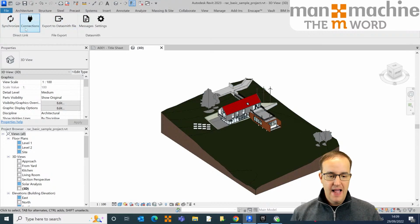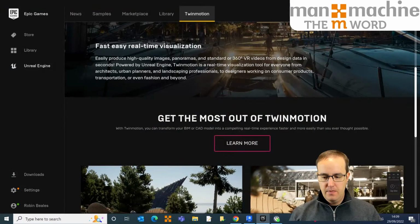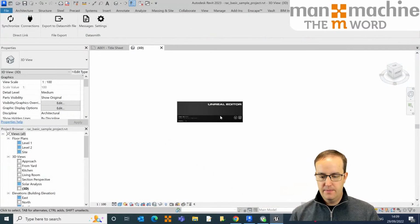You'll notice that you've got a direct link button as well, so you can connect this up with Twinmotion as well, so you can do some live synchronization between the two. For example, if I launch Twinmotion using, let's use 4.26. So we'll launch Twinmotion, give it a few seconds to fire up.